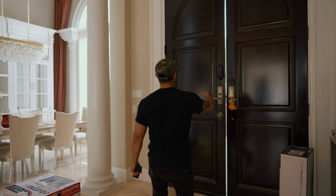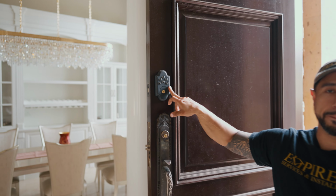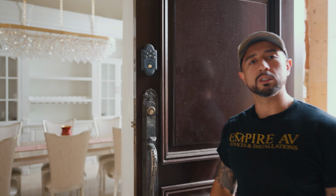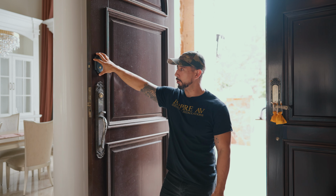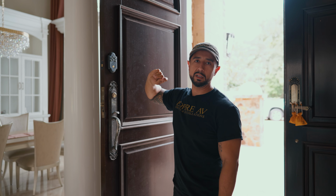Working our way into here. Let me show you this. This is a Baldwin smart door lock. What does this do? Yes, it allows you to open and close it from your phone, but this is residential access control. This right here, it has a set timer. After 30 seconds of it being unlocked, it will automatically lock.